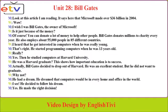Unit 28. Bill Gates. Look at this article I am reading. It says here that Microsoft made over $36 billion in 2004. Wow. I wish I was Bill Gates, the owner of Microsoft. Is it just because of the money? Of course. You can donate a lot of money to help other people. Bill Gates donates millions to charity every year. He also employs about 55,000 people in 85 different countries.